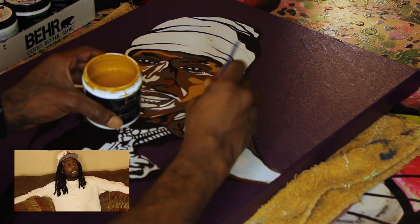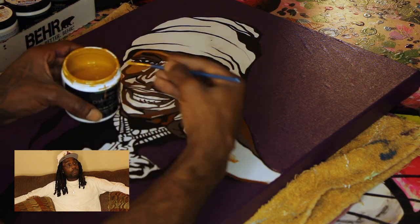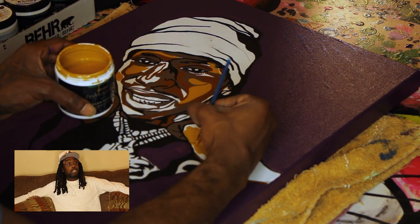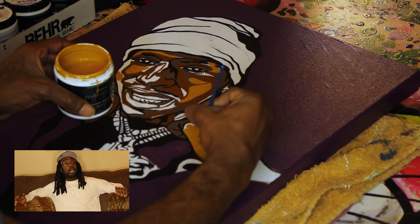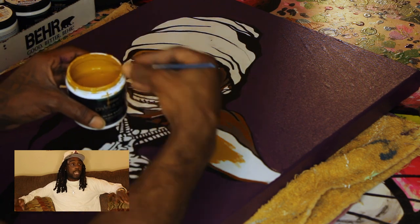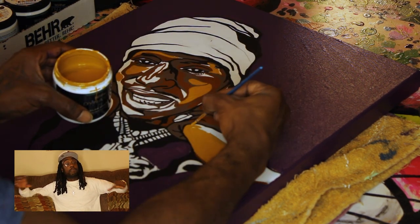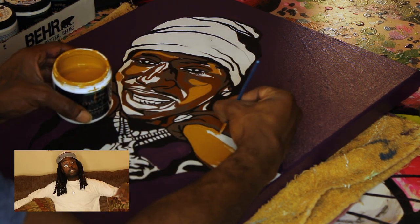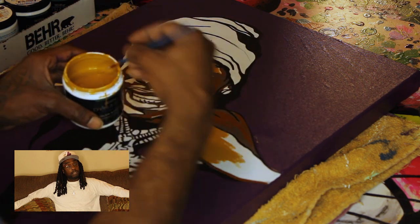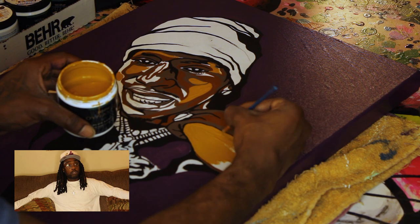Filling in that second shade of brown, as you can see his face is coming out a little bit better, and then we're gonna move on to the next area, filling in small highlights to connect his neck and hands together, so it's one piece and not separate body parts. I want to make sure everything is proportionally correct, highlights are where they're supposed to be, and middle tones are where they're supposed to be.